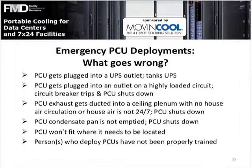Fourth example, the condensate is not emptied. Remember the war story above. The condensate pans must be emptied on a regular basis. Depending on humidity in the room, it may need to be emptied every few hours, or it may be every few days. If a portable cooling unit is set up, be sure that someone is assigned to empty it every few hours. And even if there's a small amount of water in the pan, you never know if the person assigned to empty the pan will get distracted and miss the next round.